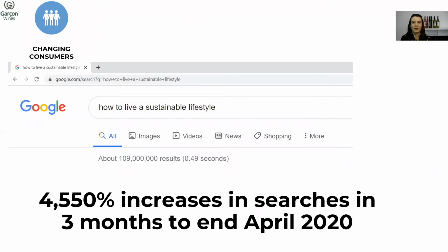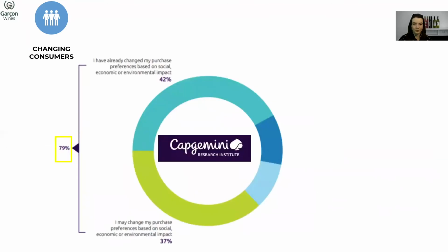Number three, changing consumer behaviors. Consumers are wanting to live a more sustainable lifestyle nowadays, and this huge spike in searches from April last year just demonstrates that trend. It's already translating into action, with this study from Capgemini showing that 79% of consumers may or already have changed their purchasing preferences based on social, economic, or environmental impact.